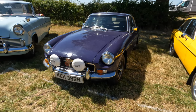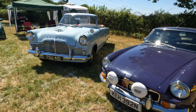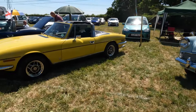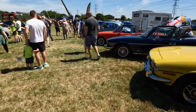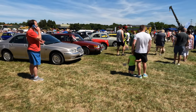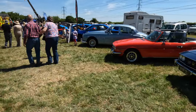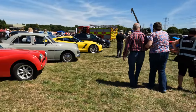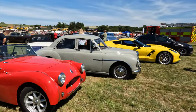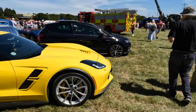Right, so I'm having a little walk around the cars. That's nice. I can't spend too much time, so it's just going to be a quick walk around. I'm just going to check the GoPro settings and we're back to you. Just a quick walk around the car show. Again, thanks to all the people that have brought their cars, some lovely motors here.